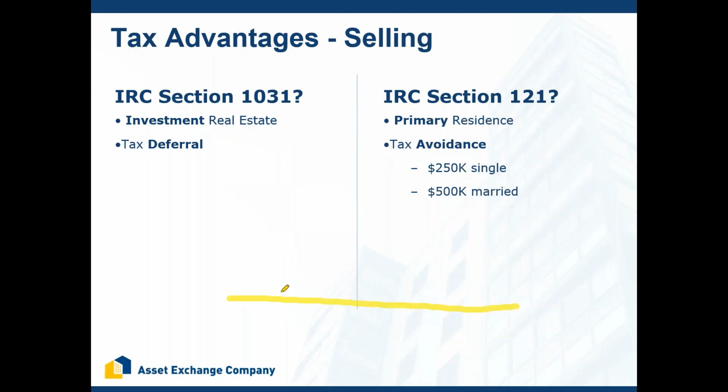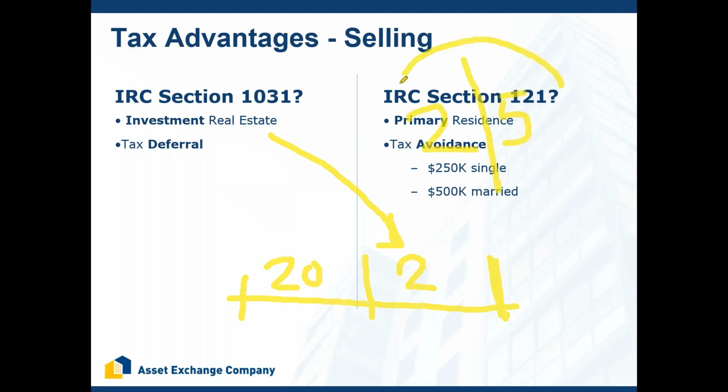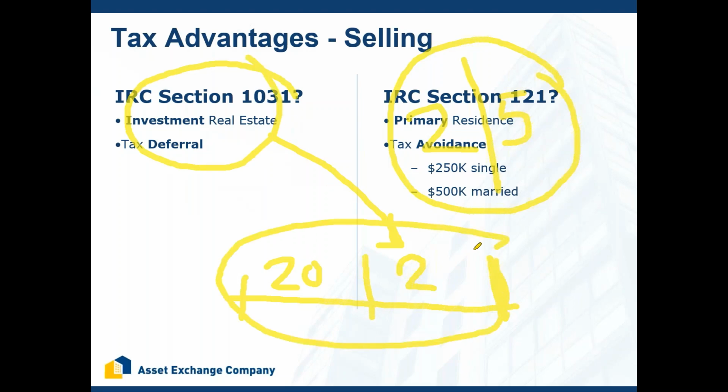Let me go over that again. You've lived in a property for 20 years. You move out. You rent it out for 2 years. At the time of the sale, the property is a rental and can qualify for the 1031 exchange. But you've also lived in the property for 2 of the past 5 years, so you can get your homeowner's exemption. You can take both the homeowner's exemption and the 1031 exchange in this scenario.